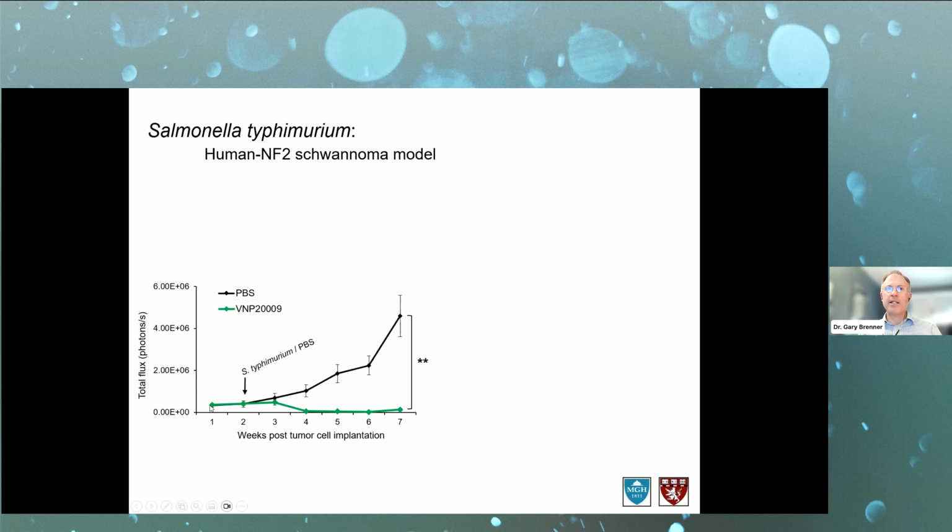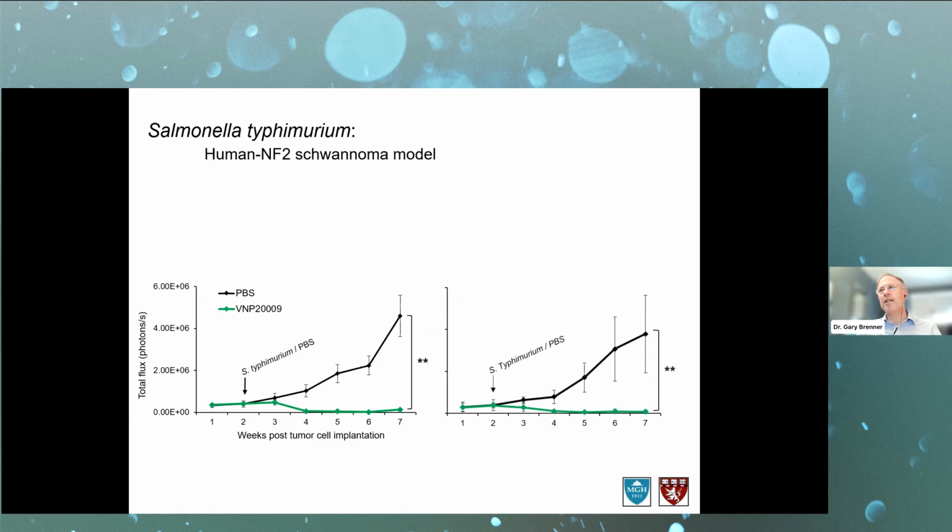But we get these tumors growing, and then we inject tumors either with saline or salt solution, which is the control, and that's the black bar, or with the bacteria, and that's the green bar. And you see, if you just inject them with saline, they just keep growing and growing and growing over time. If you inject them with bacteria, they actually resolve. And we've repeated this many times now, and every time we see the same thing. The untreated tumors grow, the treated tumors, most of them resolve. 75% of the bacterial injected tumors fully resolve.